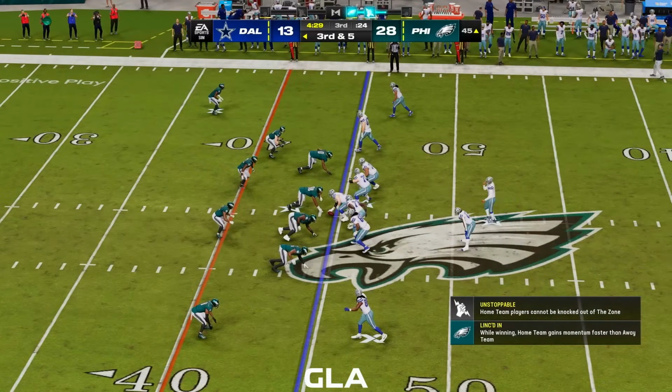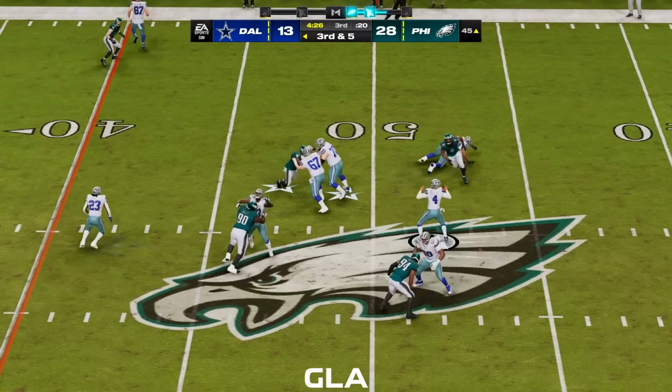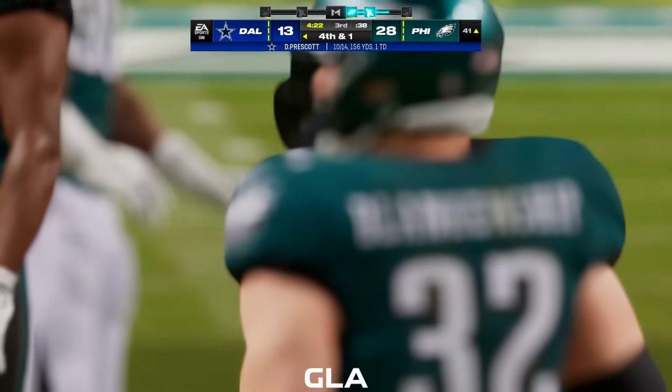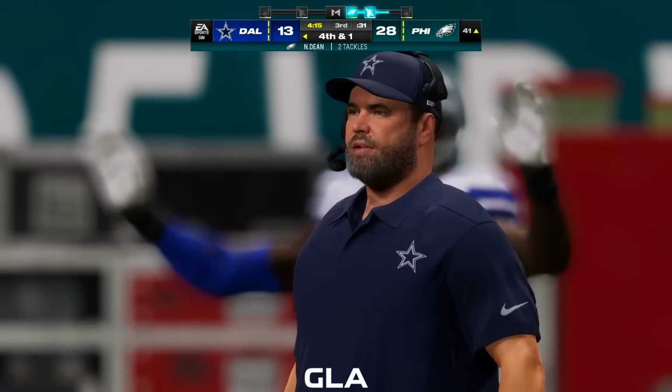This offense in desperate need of a conversion as they come up on third down. To throw is Prescott. Now he'll dump it underneath to his running back, complete. And he won't get to the marker. He's a yard short. A pickup of 3. It leaves him with 4th and 1.